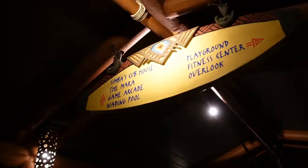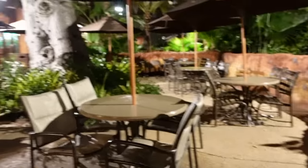And the Mara should be this way around. Yeah, there you go. You've got the sign that says keep going that way. So hopefully we're not too far now. It's a pretty big resort though. Animal Kingdom Lodge. Never realised. I probably should have. I mean, it's got three major restaurants. Phenomenal restaurants as well. Obviously, as I said, I haven't tried Boma yet, but the other two are some of the best that I've ever tried here at Walt Disney World. And I think this might be it. This might be the Mara, the quick service location here at Animal Kingdom Lodge.